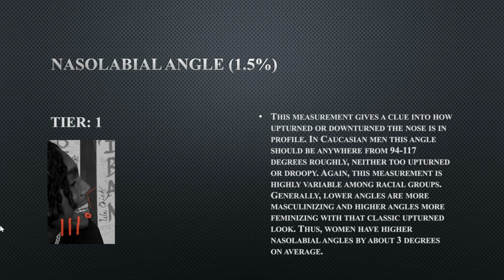His nasolabial angle, tier 1, perfect, 111 degrees, and this is at the higher end, and usually black people tend to be at the lower end of this measurement. So for him to be this high tells me that maybe he might have some Caucasian in him, I don't know, but he does have a very upturned nose. So yeah.